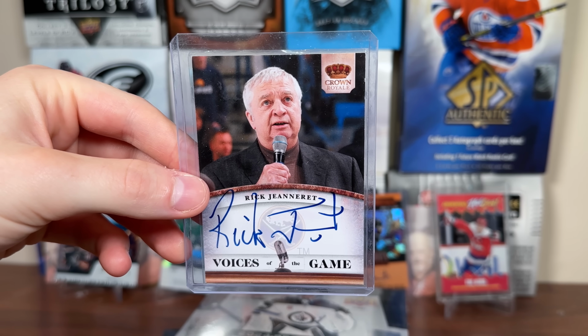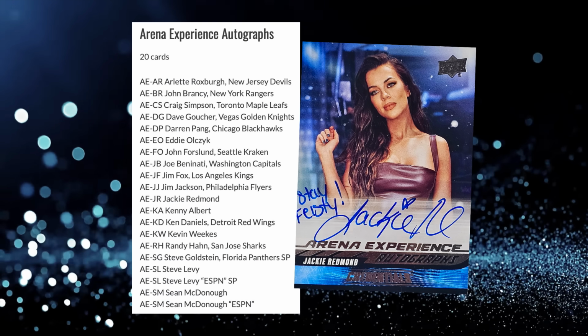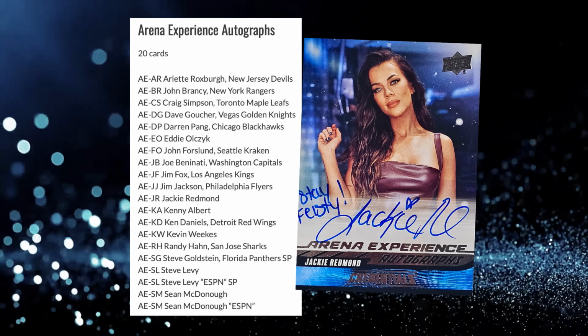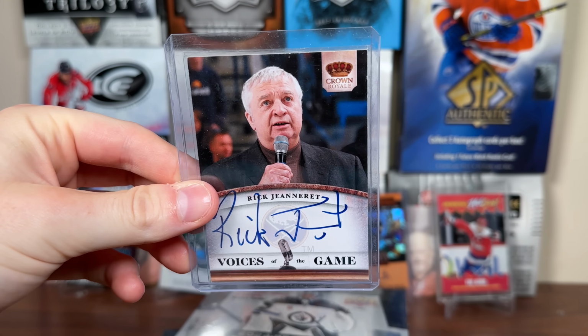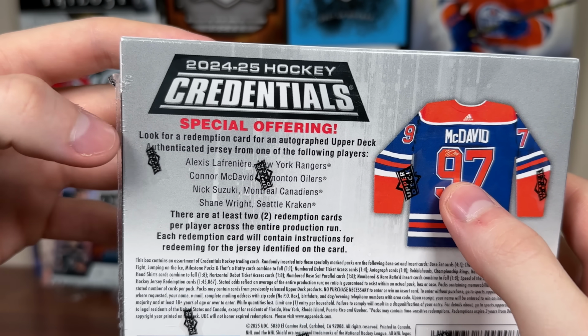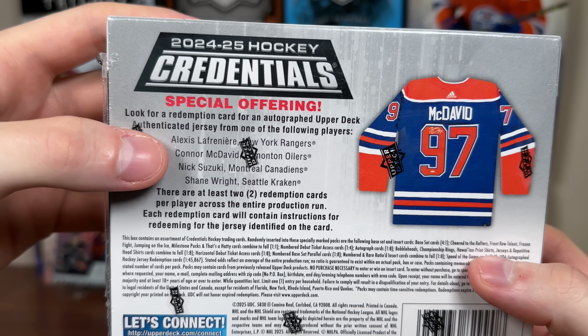Another one to highlight, because it's very reminiscent of the Voices of the Game from Panini Crown Royale way back when, is the Arena Experience autographs, in which you can get autographs of play-by-play commentators, ringside reporters, anthem singers. Very cool addition. Again, very reminiscent of the old school Crown Royale. Also, Credentials, it shows it right here, special offering. It says look for a redemption card of an autographed Upper Deck authenticated jersey from one of the following players. It shows Laugh, McDavid, Suzuki, and Wright.